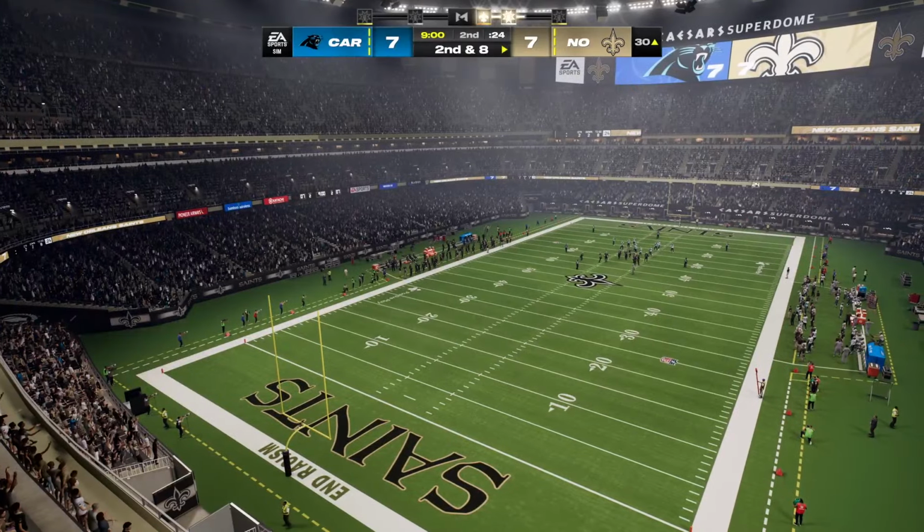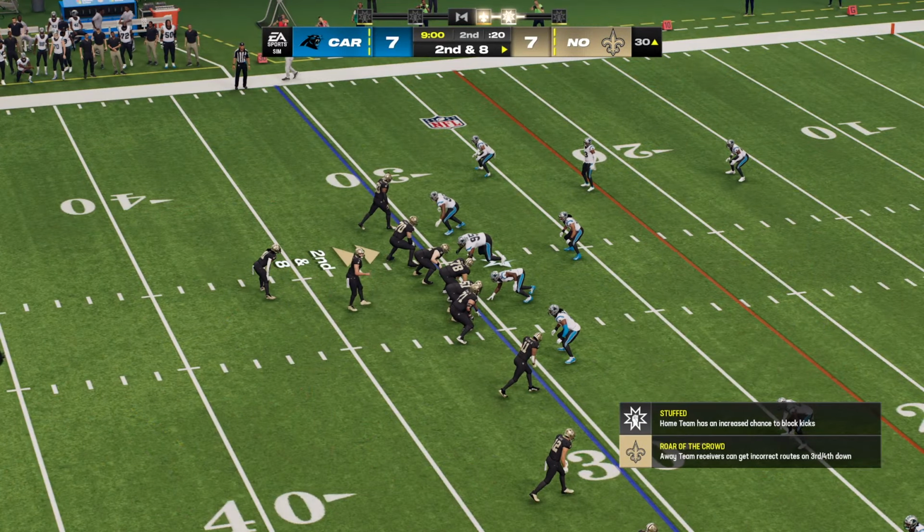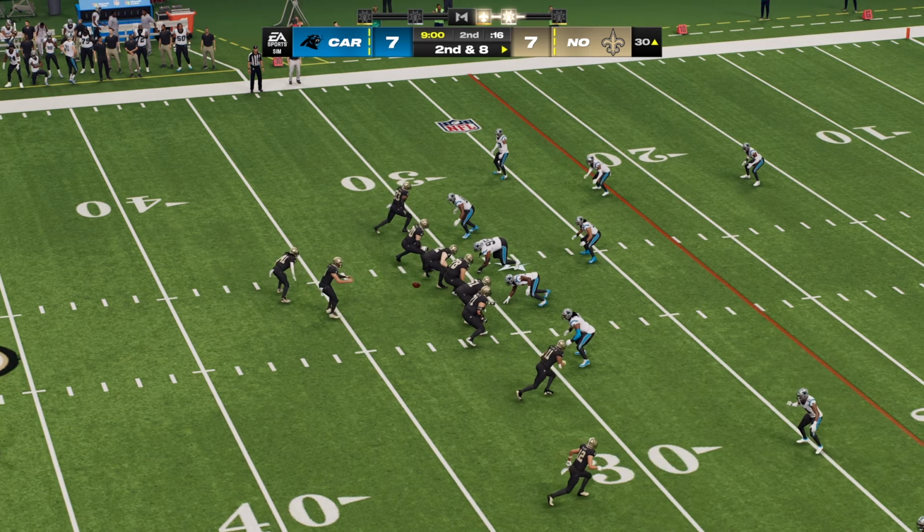Ready for the second quarter from New Orleans. It's the Saints in possession, ball on the 30 now. Here's a 2nd and 8 as they've got it as we resume action.